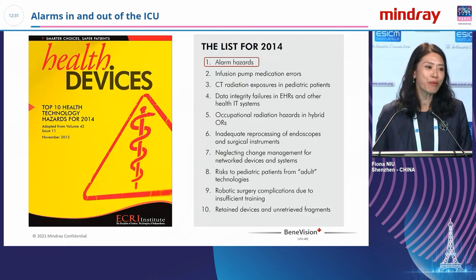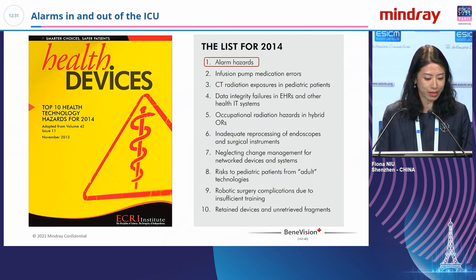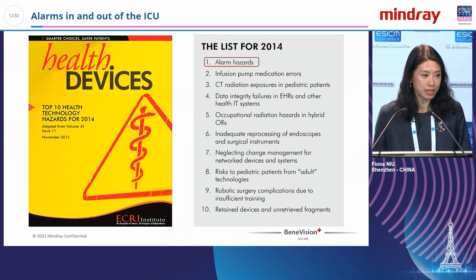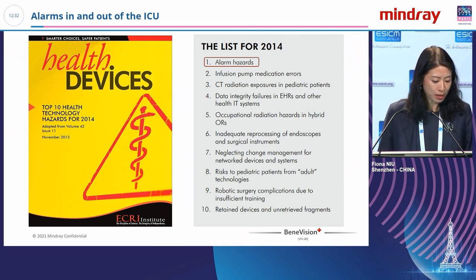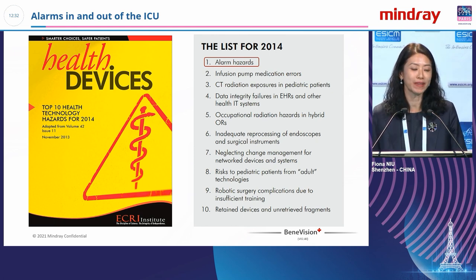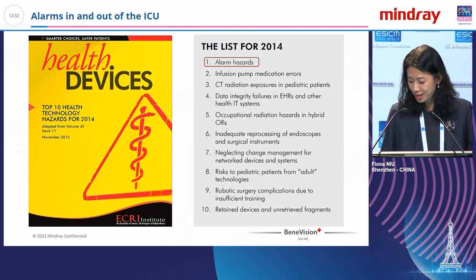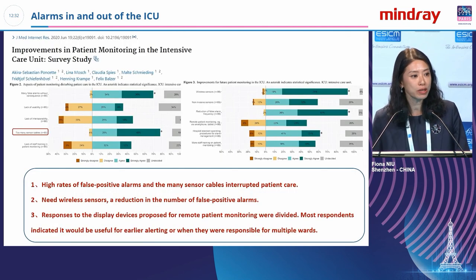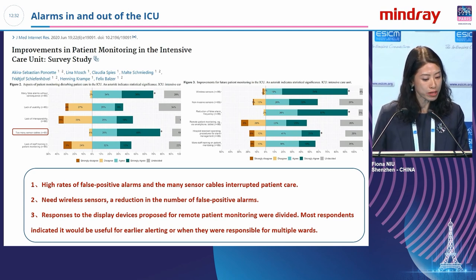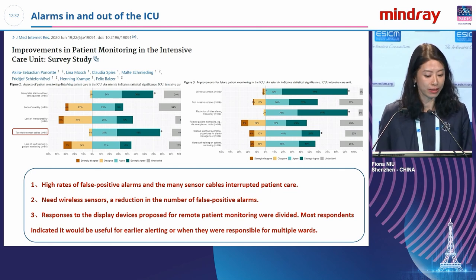So why did we mention alarm management? I think it is a really important thing. We find that in 2014, the top one of the top 10 health technology hazards was alarms. So we should pay more attention to that. This is why we need to work on alarm management in and out of the ICU. But first of all, we wanted to go through a survey study in the ICU.